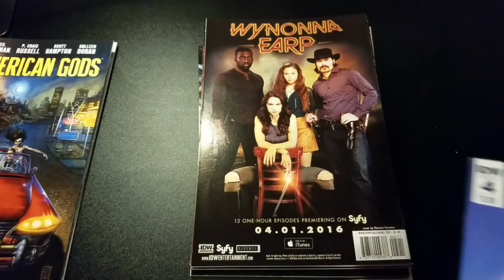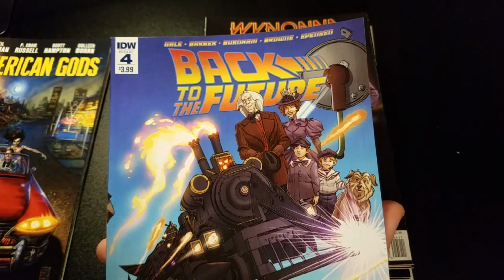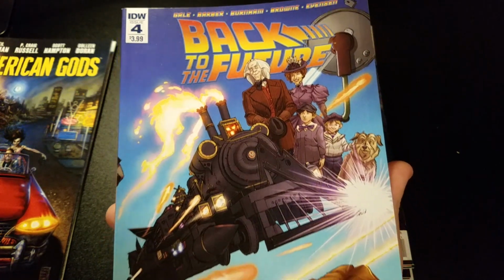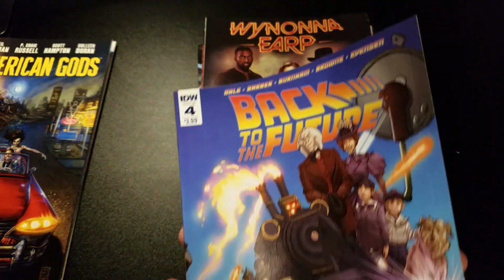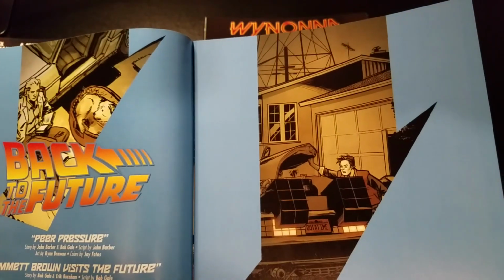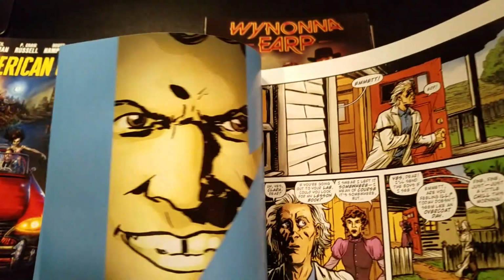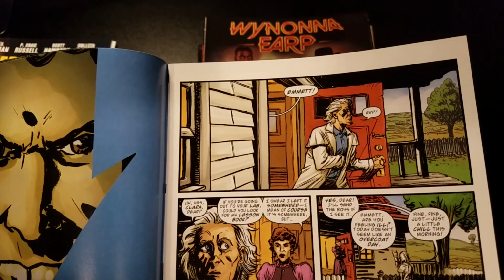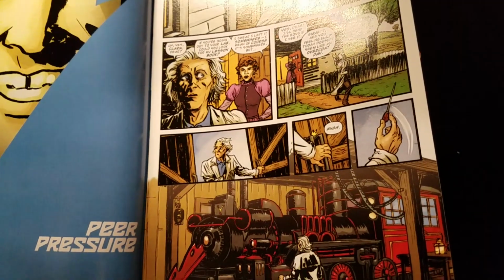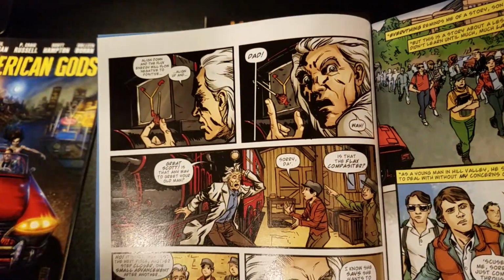Alright, next we have number 4 of the Back to the Future. I think it's a mini-series. It doesn't say 4 of 4, but I think they've been switching on and off with doing mini-series every now and then. So this was put out by IDW, but I don't know much about it, really. I do love the Back to the Future movies, as most people do, but I never got involved with the books.